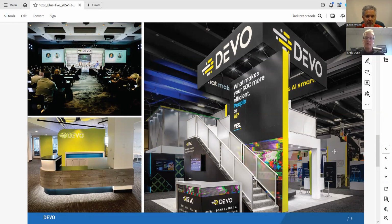So Devo, also in the internet security realm with us, not specifically my client, but a great client of BlueHive. They've got representation across really the three different pillars of our business. On the right-hand side, you see a large double-deck exhibit. Upper left, that is a stage back wall for a big corporate event that they had done. And then below, it's actually part of their lobby space. So we do permanent installations as well.